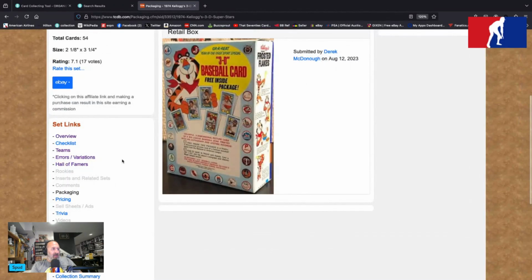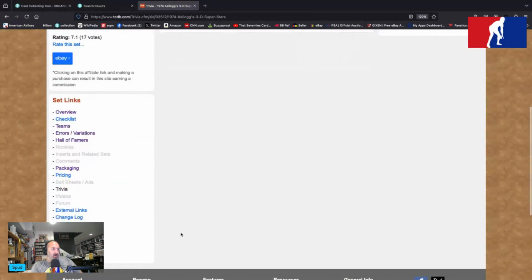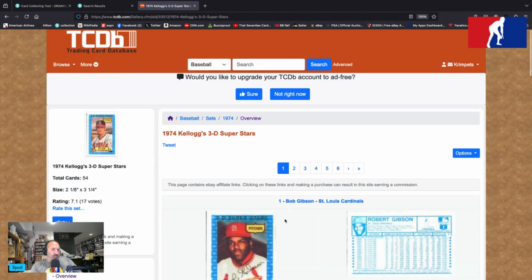So that's that there. Trivia related to this, according to TCDB: after abandoning the format for the 1973 set, the 1974 Kellogg's baseball cards returned to their former 3D format. They measure 2 1/8 by 3 1/4. I'm just reading the news to you, folks. Sorry for the redundancy.